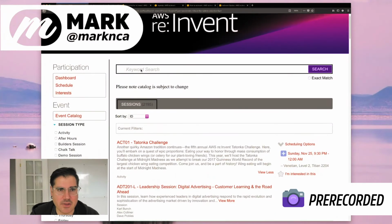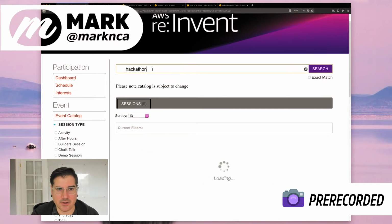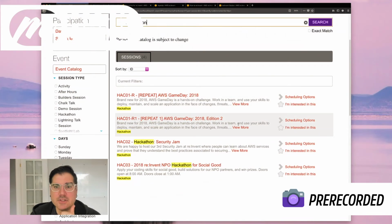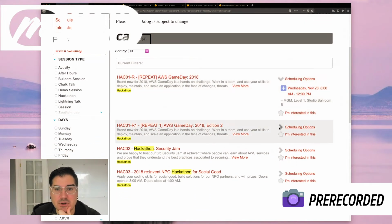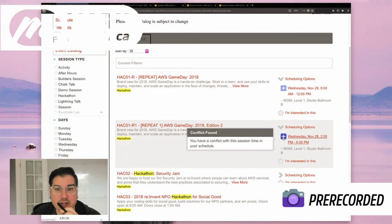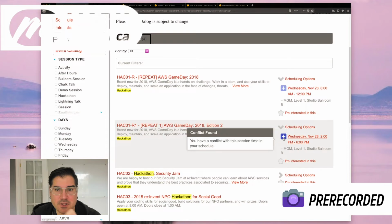There are also some other hackathons. I think that's how we spell hackathon. Yes, so hackathons this year are reserved seating as well. So if you want to get a seat in the hackathon, jump in right now. There's still some seating available in the hackathons. Now, you notice I wasn't available because I have a conflict for one of them in session 2 here, so I can't book in.